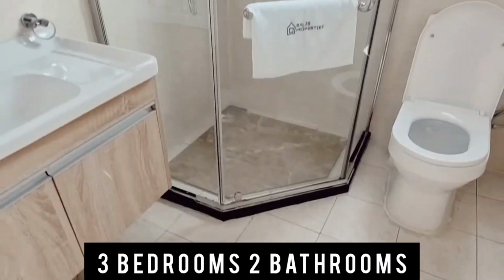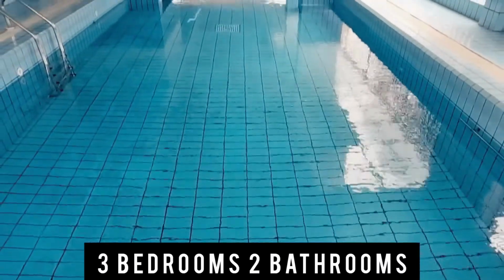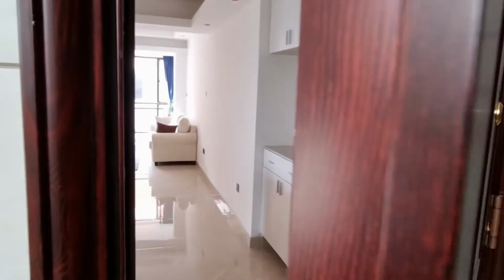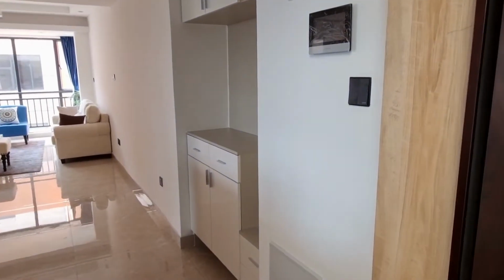I will see you through this beautiful 3-bedroom apartment in Lavington. 3-bedroom master suite. Welcome, let's get right into it.